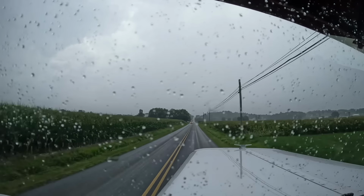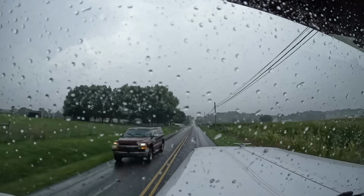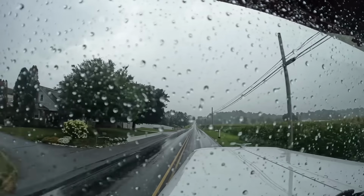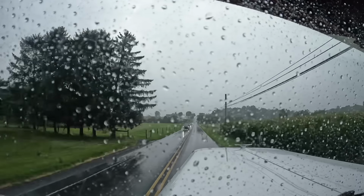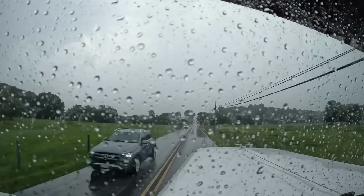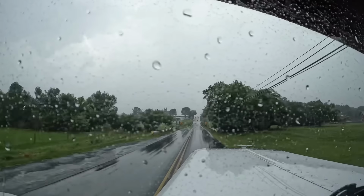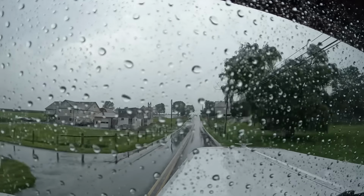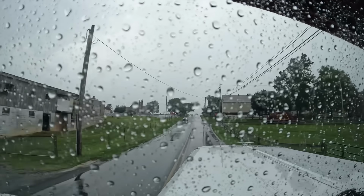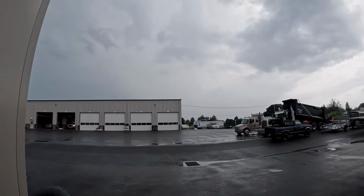And there's the rain. Open up the windows, I can feel the cold front coming through. Nice, cool air, man. Feels great. Backed in the shop. It is nicely raining.